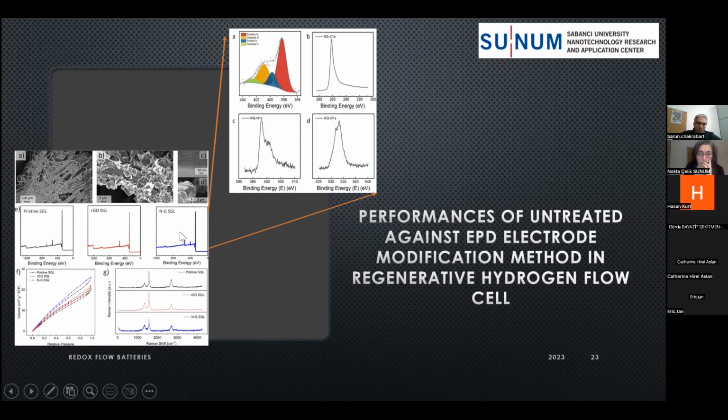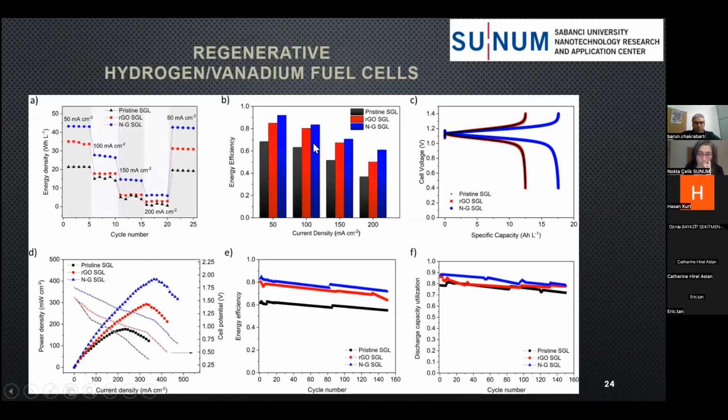The XPS of the nitrogen doped graphene shows that there are 4 different nitrogenous species, and the one from the literature that affects the vanadium reaction is the graphitic one. This actually improves the performance of the vanadium charge transfer reaction. Also, the BET surface area is much higher for the nitrogen doped graphene compared to reduced graphene oxide, or the pristine SGL, which is the name of the company that sells this carbon paper. And the Raman spectra also shows more amorphous behavior of the nitrogen doped graphene compared to the original unmodified carbon paper. The results in a hydrogen vanadium flow cell.